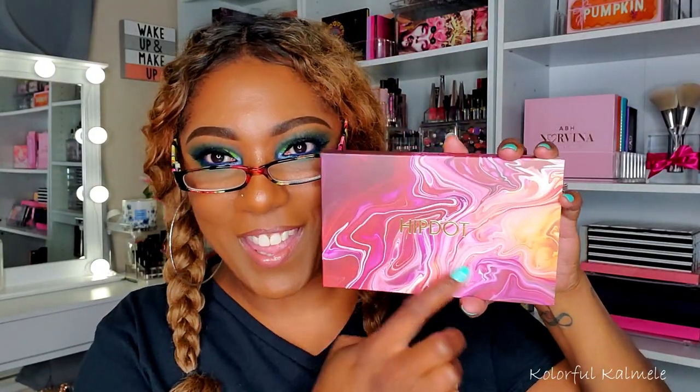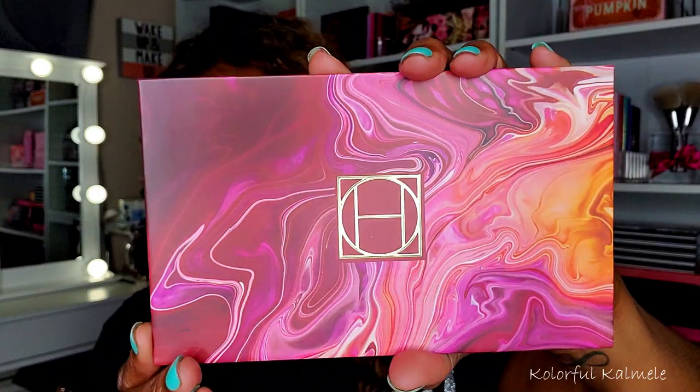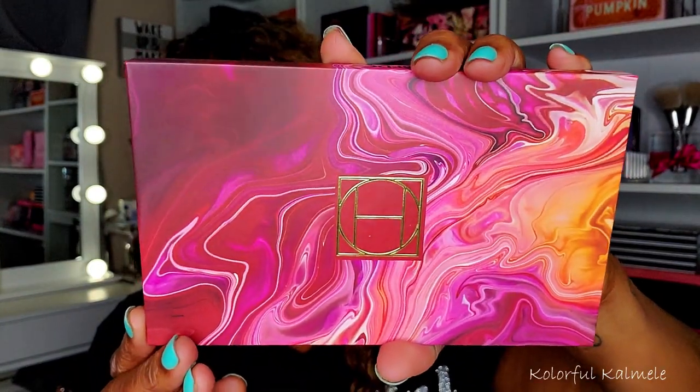So lastly, I do have a palette. I got the Hip Dot palette. I have been seeing this go around, okay? So let me check it out. This is what the packaging looks like. So pretty. That is gorgeous.